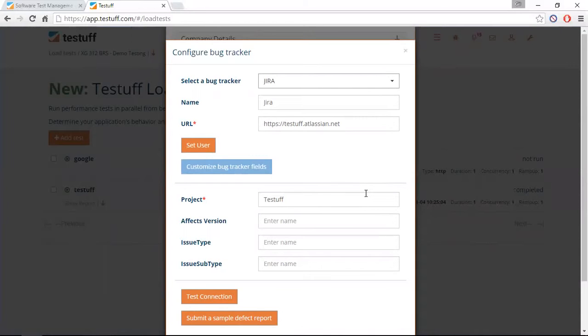The integration with Testuff is very easy to set up, but after those easy steps were taken, the integration itself is quite extensive and comprehensive. You can not only report defects automatically to your tracker, Jira in this case, but you can also receive back data, for example, updates on the status of the defects. You can close defects directly from Jira in Testuff, and data goes back and forth between the two systems, which is quite unique, I would say, in the test management solutions out there, where usually the integration is, best case, one-sided.